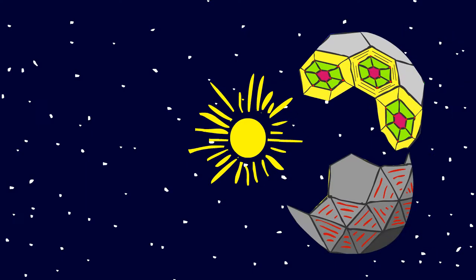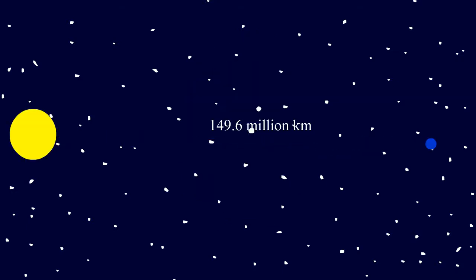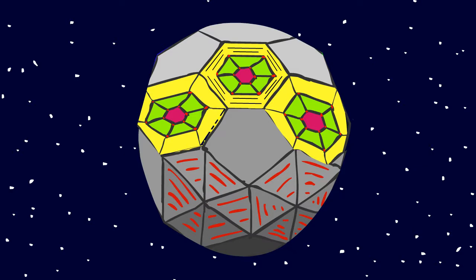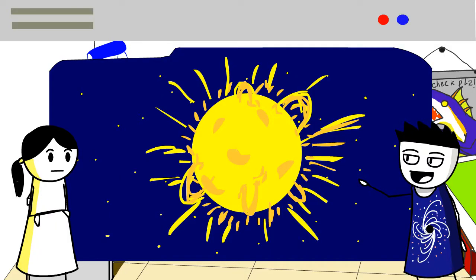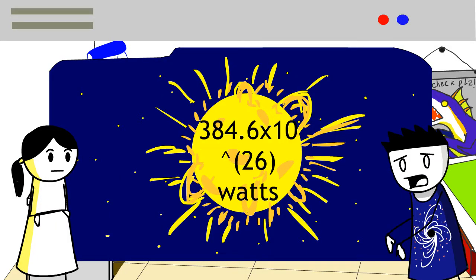Well, we just need to capture it with a giant sphere that has a diameter of 150 million kilometers, slightly larger than the distance between the Earth and the Sun. This insane megastructure is known as the Dyson Sphere, named after Freeman Dyson, a physicist who popularized the term in 1960. This structure would allow a civilization to harness all, if not most, of their home star's energy output. For our sun, that is 384.6 times 10 to the power of 26 watts.